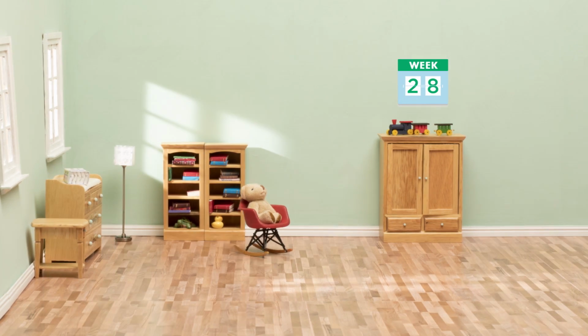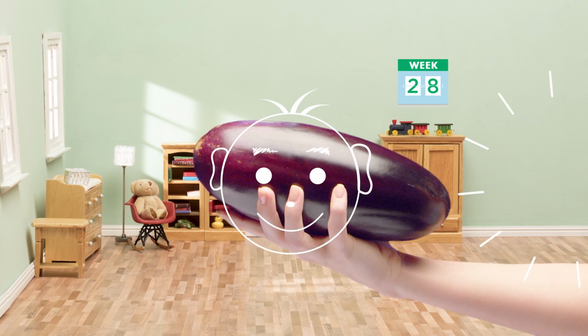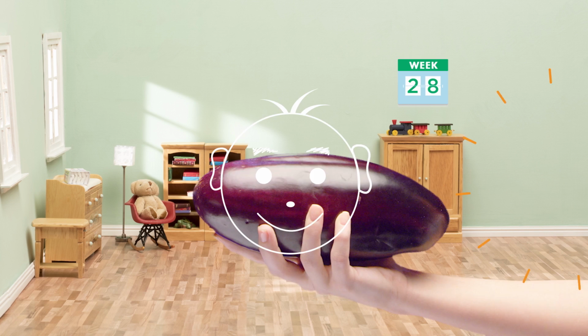At week 28, your baby is now the size of a large eggplant, and when you talk, he's listening. He may even be able to distinguish between your voice and others.